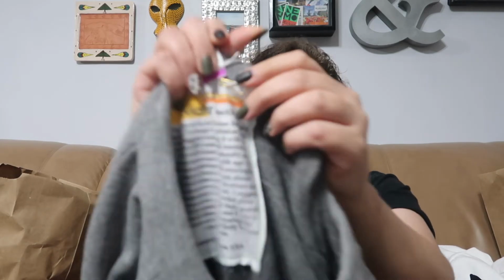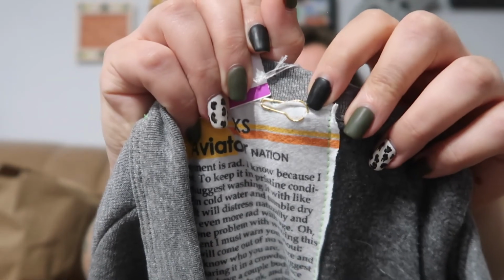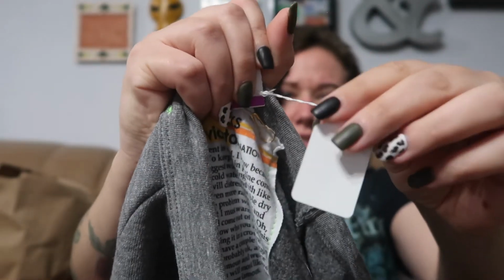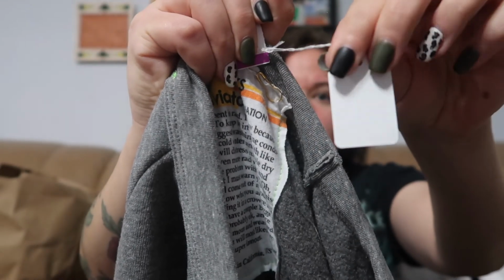This first one does still have a little barb here from maybe where the original price tag was, but connected to it is just a basic plain white tag with no other information. So I don't know if I can technically call this new with tag. I'm not going to, but I don't know what their retail tags look like. This is the first one.